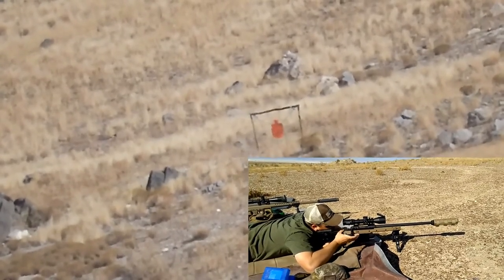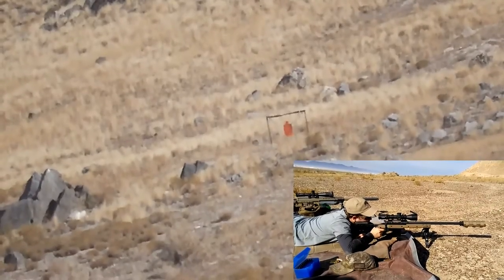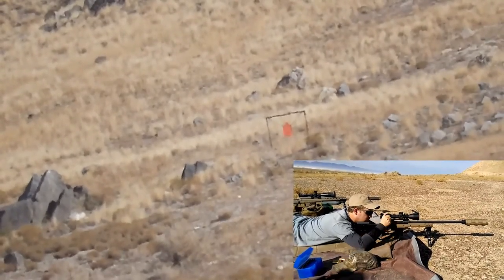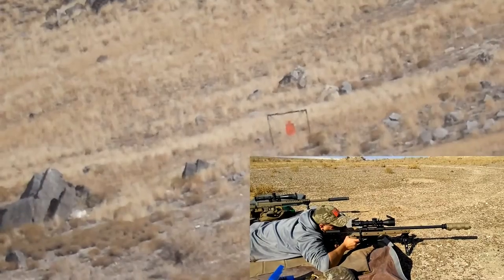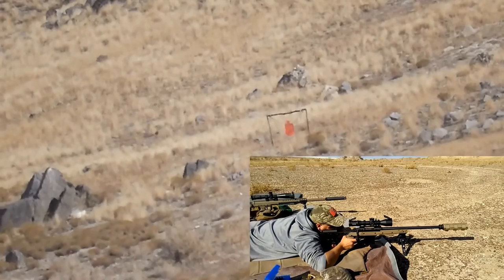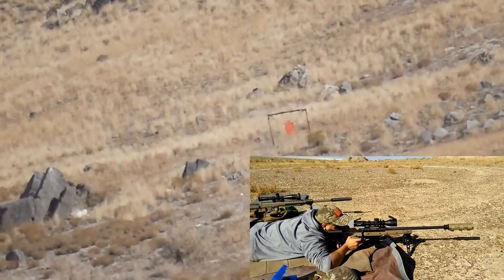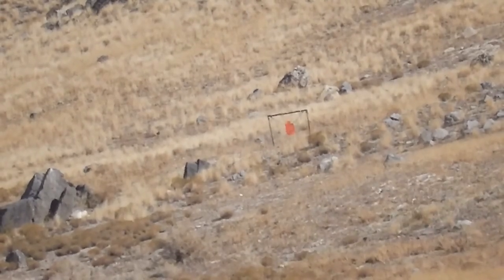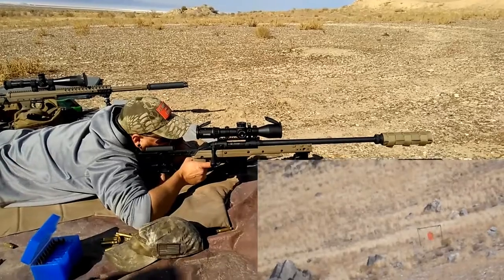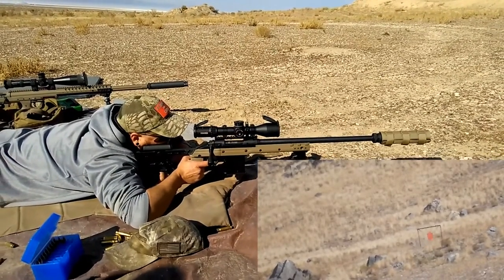Hit! Right hand side. Oh, you heard that one. Dust like caked on it. Hit! Oh, there it is. Ready? Yeah. Go for it. Send it. Hit. I saw that move from here. Bing. Go for it. Hit. Yep. I can see a swing there.